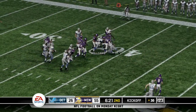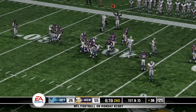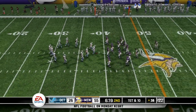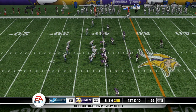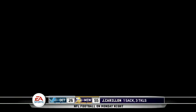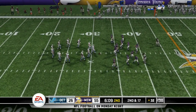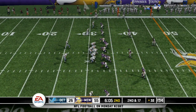At the 30. He's tackled at the 38. That return will set the offense up nicely. It's just so easy to overlook the importance of good special teams. I can't tell you the difference between having to start drives around your own 20-yard line or inside that versus being out in the middle of the field. The confidence it gives your offense, the confidence it gives your play callers makes all the difference in the world.